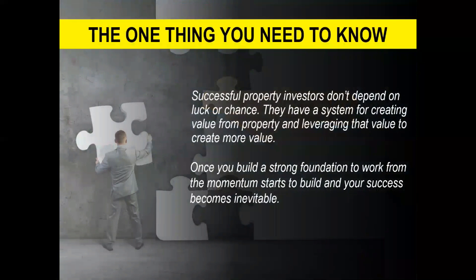But the one thing you need to know is successful property investors don't depend on luck or chance. They have a system for creating value from property and leveraging that value to create more value. The power of property is, once you build a strong foundation to work from, the momentum starts to build and then your success becomes inevitable.